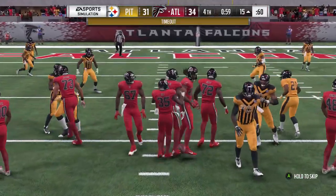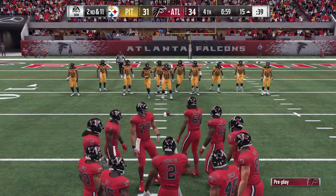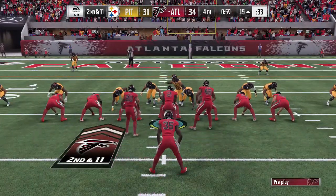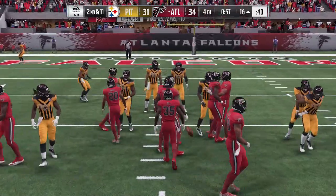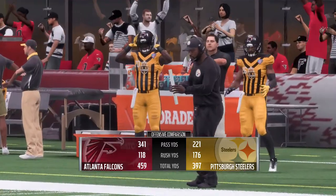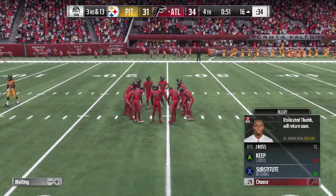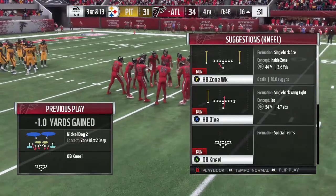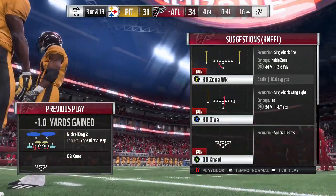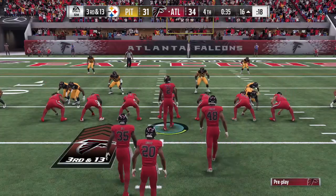The Falcons in victory formation as they take a knee. The defense, they got a little bit of a breather. Now they're back and set as we resume play. And they'll indeed take a knee. The Falcons on 3rd down. They've only converted once in 4 tries. This is going to be 3rd and 13.